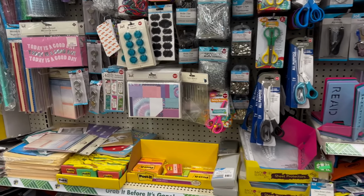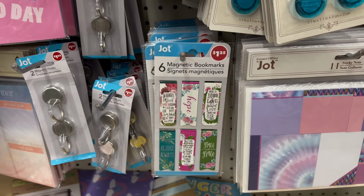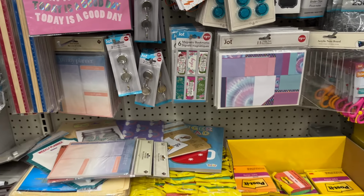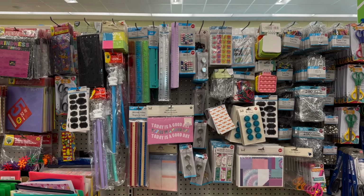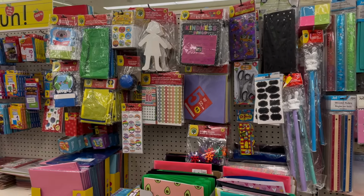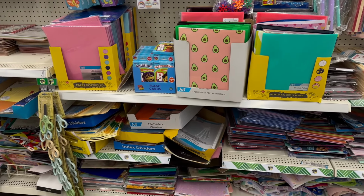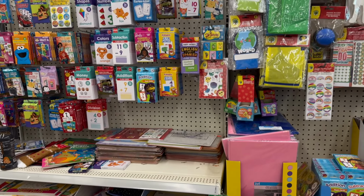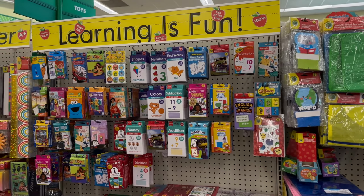Oh, if you guys come across these bookmarks, these work so good. They are so pretty too. I love the magnetic bookmarks. They're so cute. And that's another style that they had too. So approaching the teacher's corner, to all my teachers out there, thank you for all your hard work that you guys do.